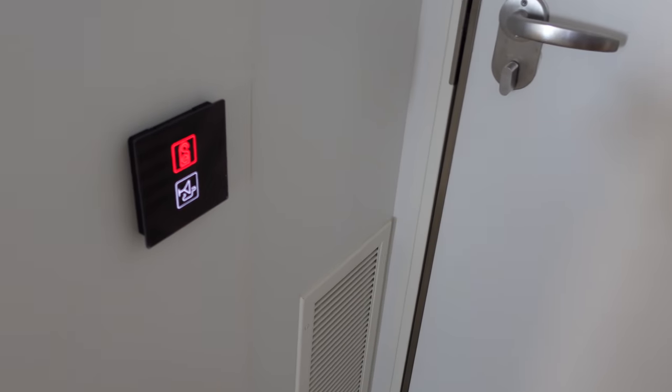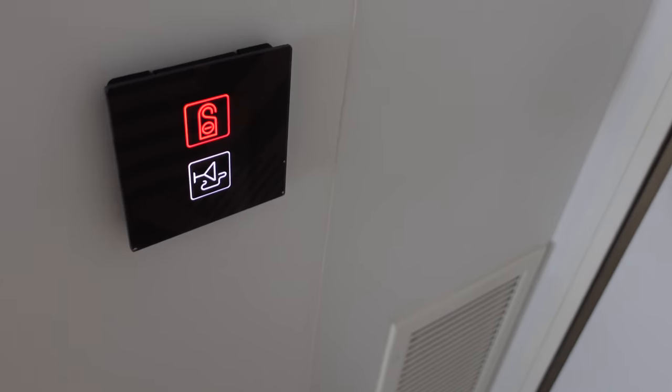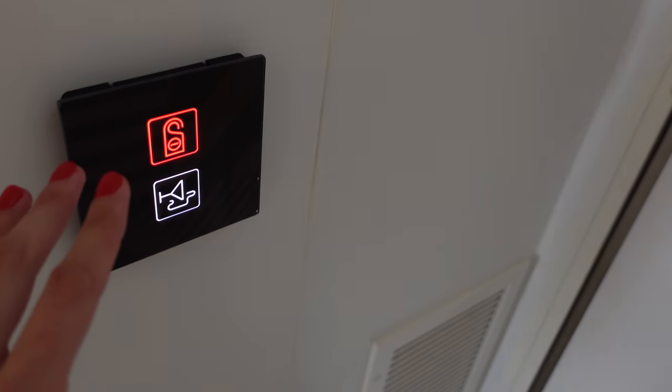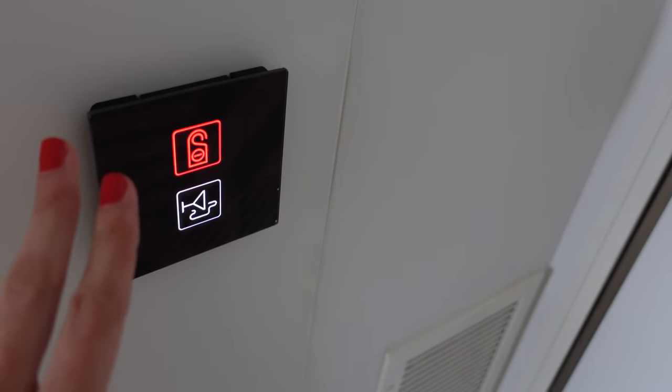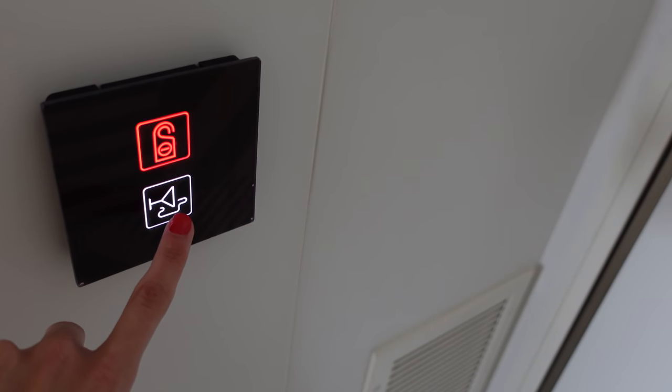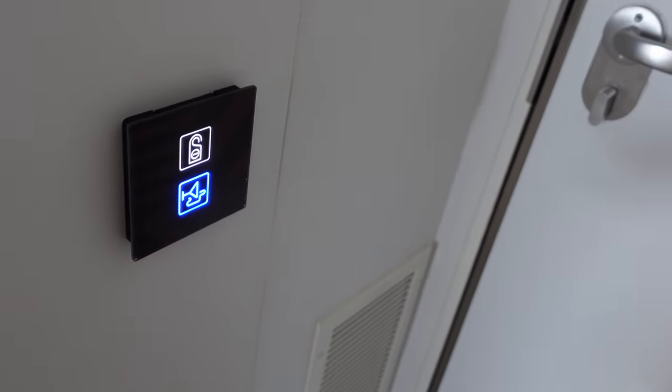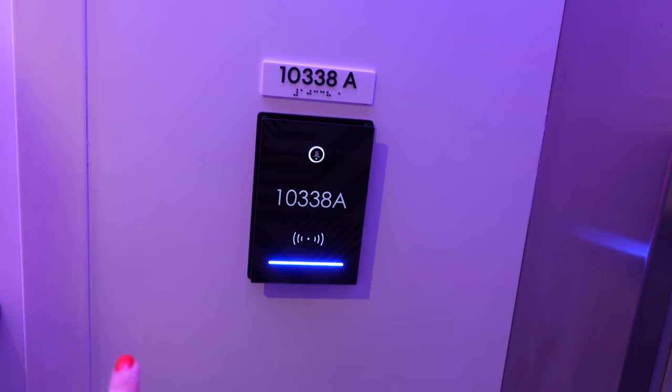We're about to leave to go get lunch, but I wanted to show this very, very cool thing. It kind of looks like a door hanger. It means don't come in here. And when you push this one, it means yes, come in, make up my room, please. We are out of here. So it is blue. We are out of the room.